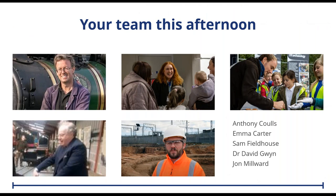So your team this afternoon, you have Anthony Cools, who is Senior Curator of Rail Transport at the National Railway Museum. My colleague Emma Carter, who is an industrial archaeologist. We have John Millwood, who is Head of Heritage for HS2. And we have Dr. David Gwynn, who is a railway historian.